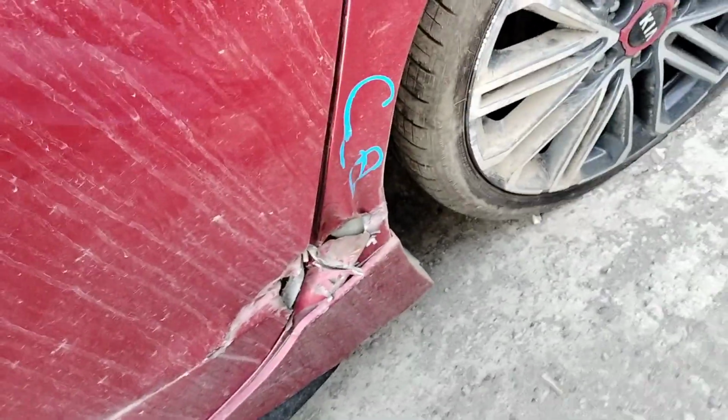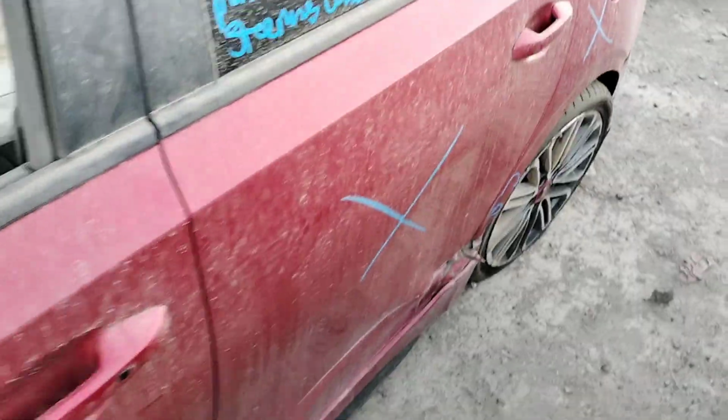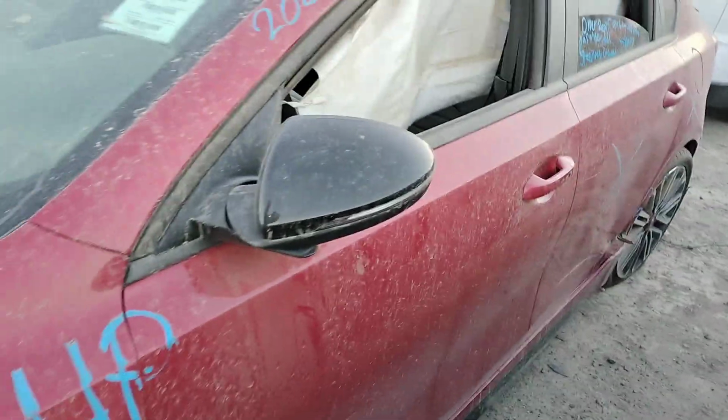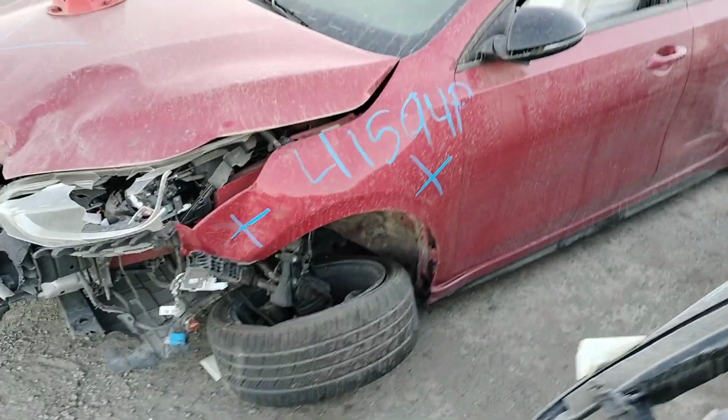Quarter panel also is damaged down there. It's no good. Back door damaged. It's no good. Driver door looks good though. Front fender's no good.